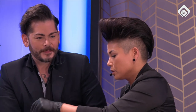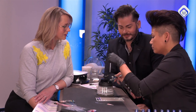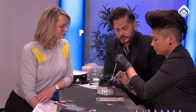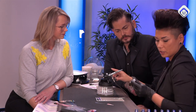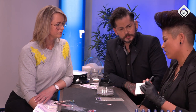I'll just put it back here. I first need to remove all of the white pigments out of my gun. So you're adding a little water now into my gun. And just with my pipette in and out, in and out. And then all my white pigment, because if there's still a little bit of white in my gun, you will see it in your next color. It will mix, and then it will get more pastel.